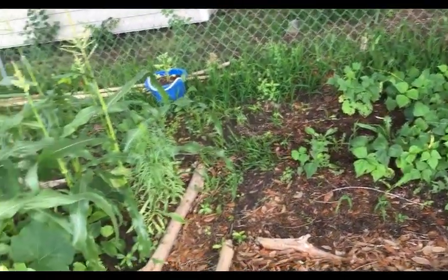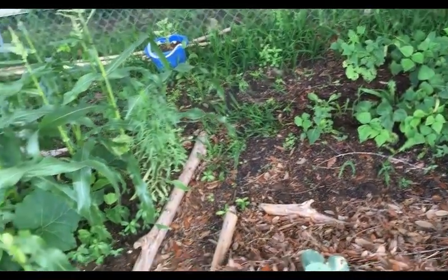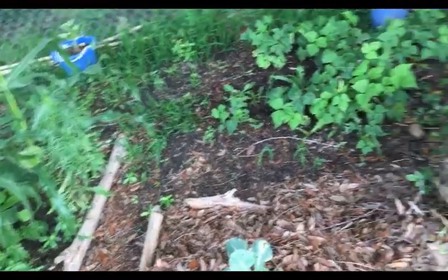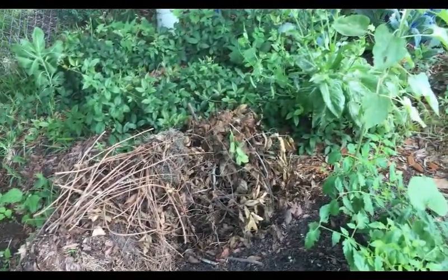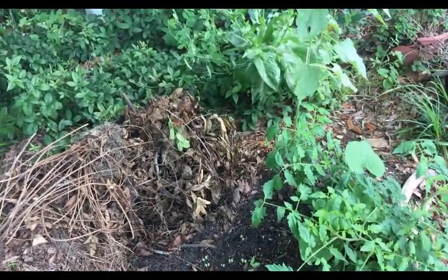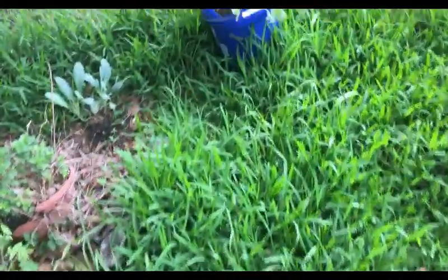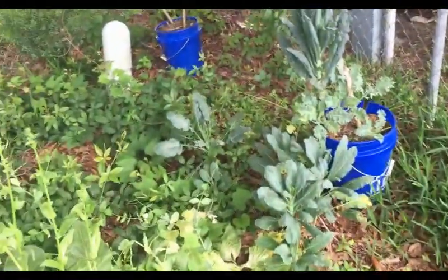I can do vegetables over here in the winter because this is a type of oak tree that loses its leaves in the winter, so I can do some winter crops over here, and it's essentially a lot more sun, but in the summer it's very shady, so I just need to start doing herbs over here. But kale does well over here.